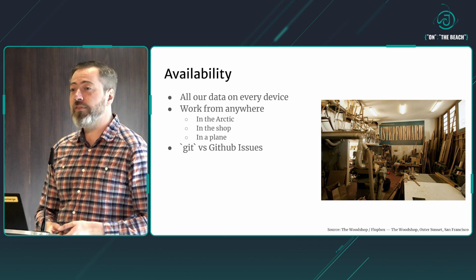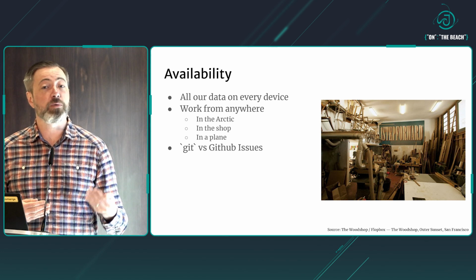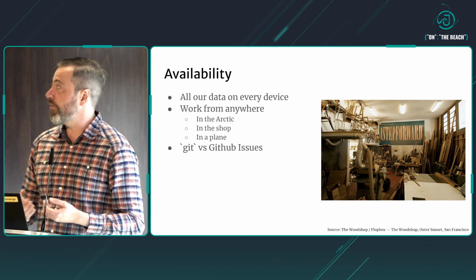Relatedly, creative endeavors happen in a lot of different places. And this is maybe just another riff on the same theme of a tool being responsive and predictable and having longevity.